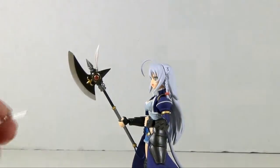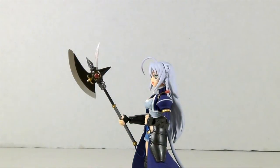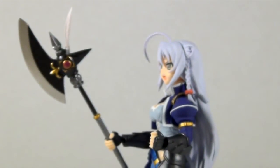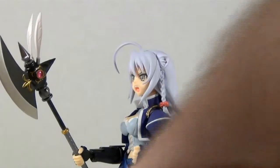And of course she even has this little peg thing that's designed to hold her cape onto her back when she's not using her stand. And also she has a more calm, happy face. But yeah, let's get down to some of her accessories.